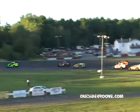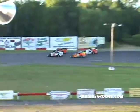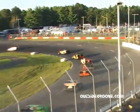Nick Haywood in the 29 is pinned in the back of the pack. There's a car to his outside. There's a car in front of him. In fact, they run side by side in front of him. He is stuck in a traffic jam in that number 29. He's trying to find a way by. He's being patient right now, looking for a way by down to the inside.